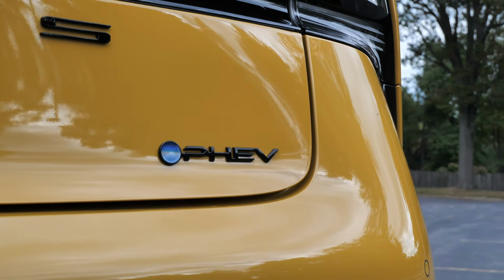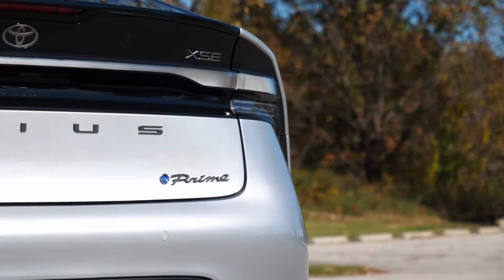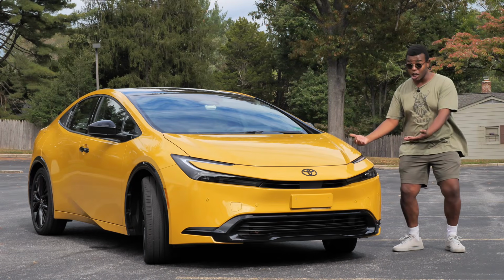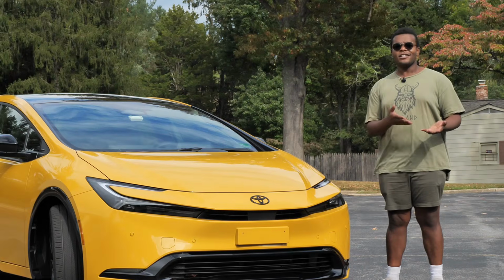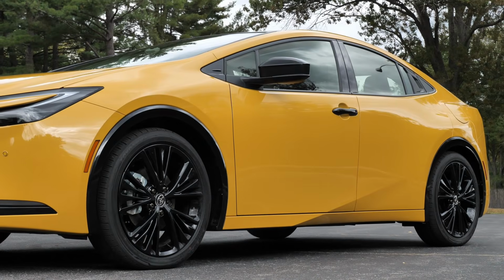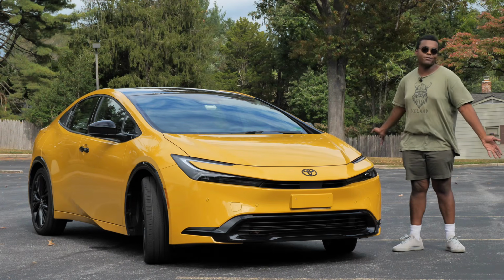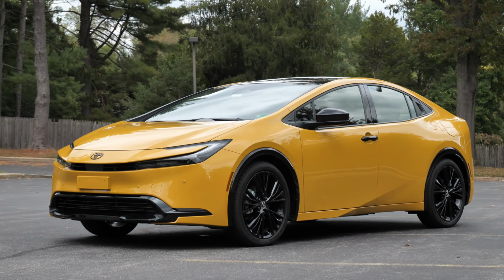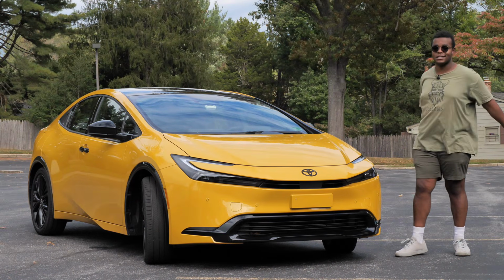They got rid of the Prime name last year for this and also the RAV4. I like the Prime name myself, but this is a Prius plug-in in the XSE Nightshade trim level, which is new for this year. The Nightshade just gives you black wheels, black door handles, black mirrors, black badges, just black out everything. Half of my friends have loved this color and the other half hate this color. I myself am on the loving side of this color.